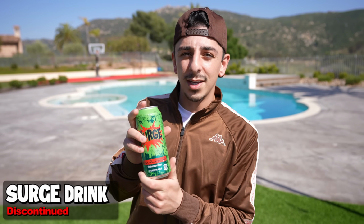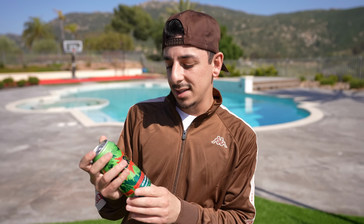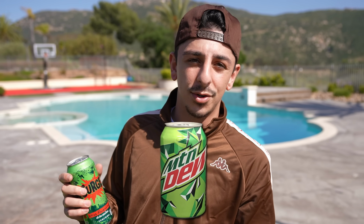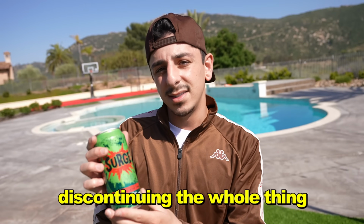This is Surge, which is pretty much Coca-Cola's version of Mountain Dew. But the reason it got discontinued is that it just didn't do well and could not compete with the real Mountain Dew. I don't think anything can top Mountain Dew. Surge tried many ways of trying to stay relevant, stay poppin'. They did a collab with Amazon, Burger King, but it just didn't hit. They just ended up discontinuing the whole thing.